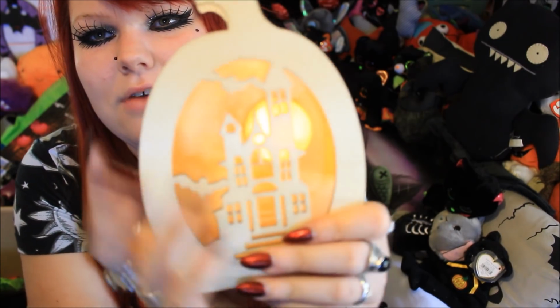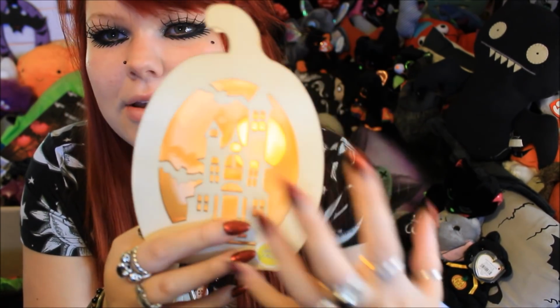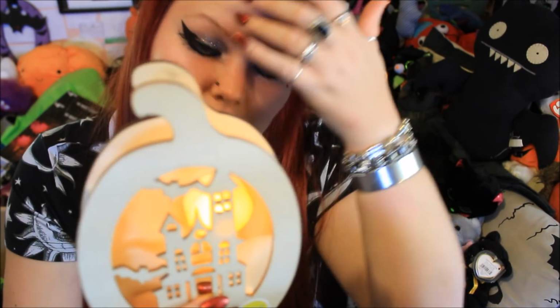Again, I think I may put this with my little pumpkin collection. I really like that, and I love the fact it's there rather than at the bottom, because it does give it that full moon kind of effect. This is also so well made. I really wish I knew where it came from so I could let you guys know, but it just says on the back that it complies to California ATCM, which is great to know.